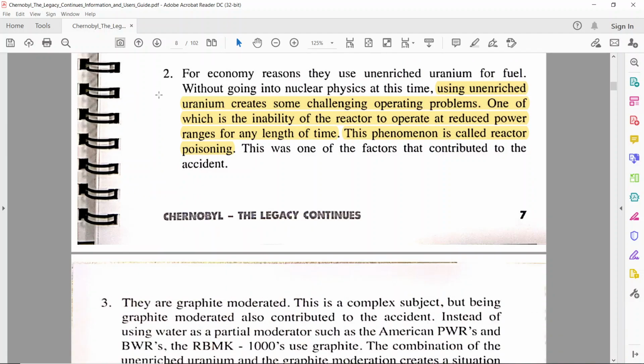Point 2. For economic reasons, they use unenriched uranium for fuel. Without going into nuclear physics at this time, using unenriched uranium creates some challenging operating problems, one of which is the instability of the reactor to operate at reduced power ranges for any length of time. This phenomenon is called reactor poisoning. Well, this is not very precise, because it's not the fact that you are using unenriched uranium that creates any problem. And reactor poisoning happens in all reactors. It happens in PWRs like the AP1000, it happens in BWRs.